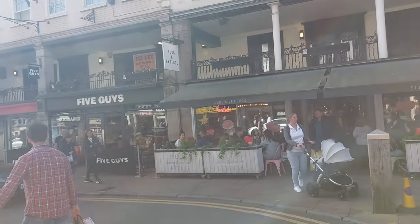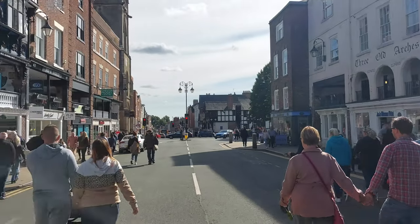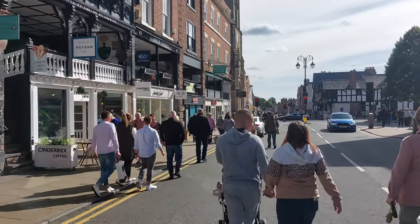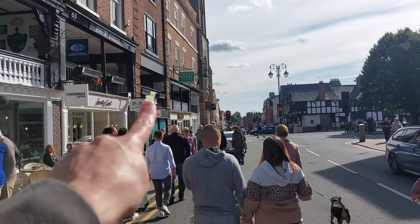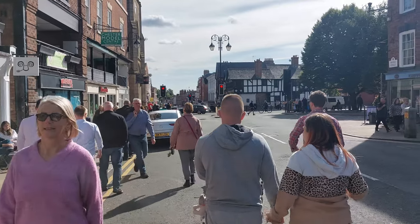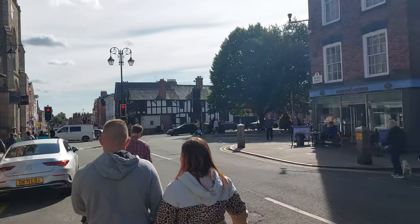You've got a cocktail bar on that side there. You've got the Slug and Lettuce, Five Guys. And if you guys are a fan of Nando's, then there's a Nando's restaurant down here too. And last but not least, you've got the cafe, Nero Cafe, on this side here.